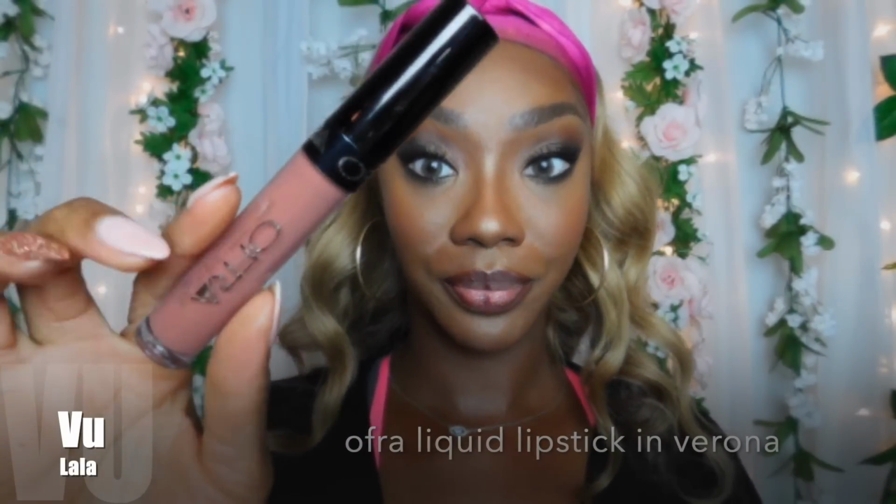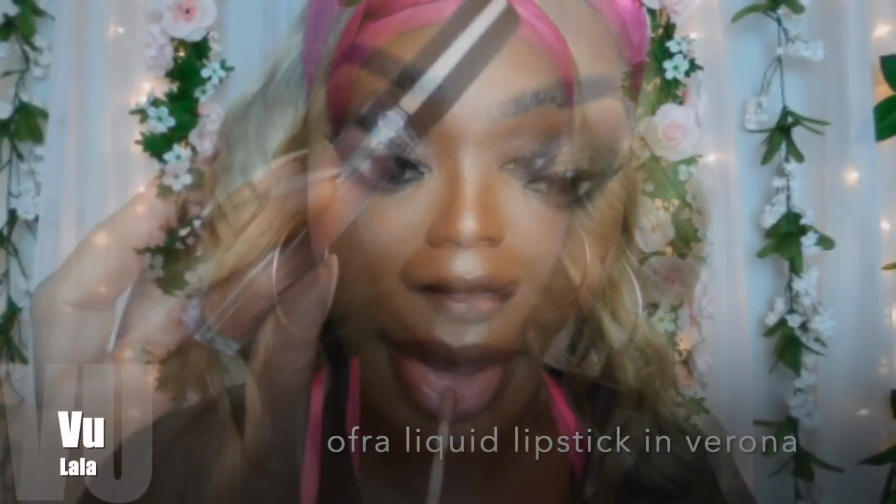And I know you guys are probably tired of seeing this one, but I'm taking the Orphe liquid lipstick in the color Verona. I'm sorry guys, I did not realize how much I've used this liquid lipstick. It has been hands down my favorite by far of this year. Favorite shade, favorite formula, everything about it, amazing.